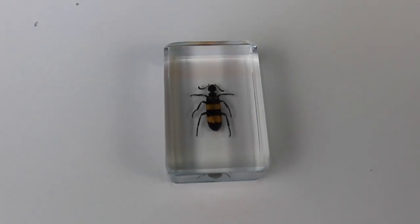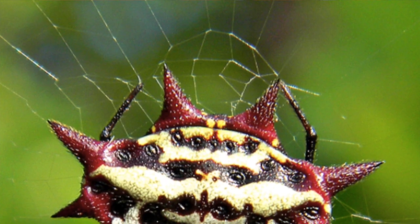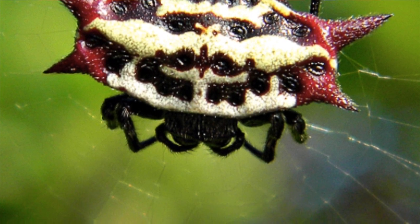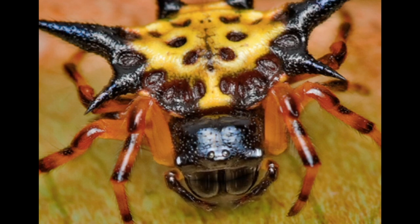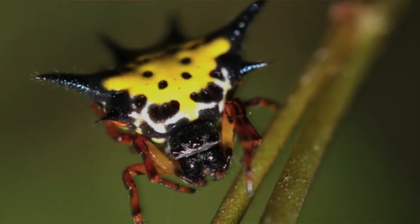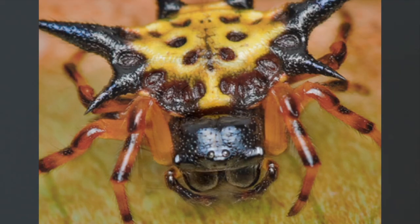Now to our spiny orbed weaver bug. Hello, I'm a spiny orbed weaver, and we are known for the large circular webs that we make. There are almost 3,000 species of orbed weavers, but we are easy to spot because of our sharp spines sticking out of our abdomen. If you get really close, you can see these pointy spikes. These spikes may be sharp to the touch, but we are generally harmless to people.